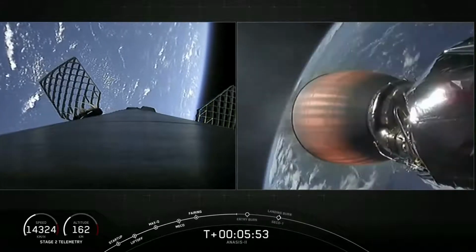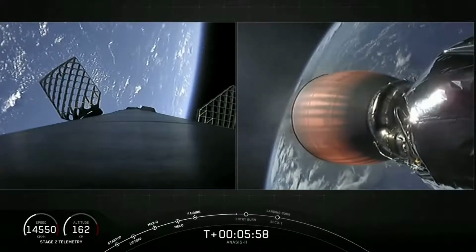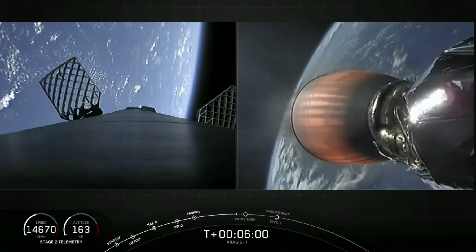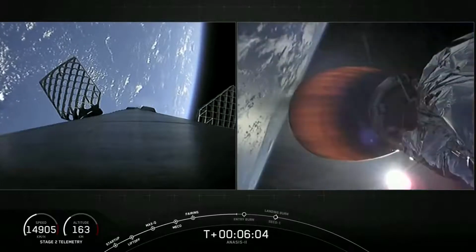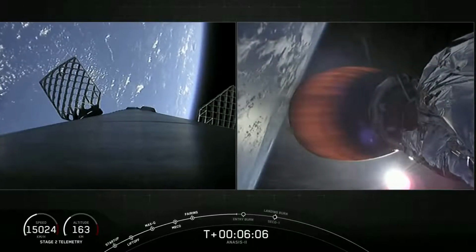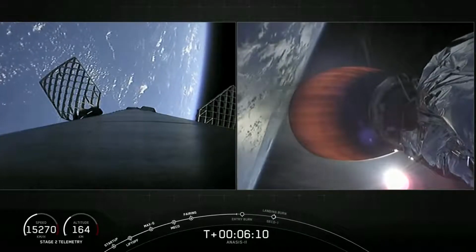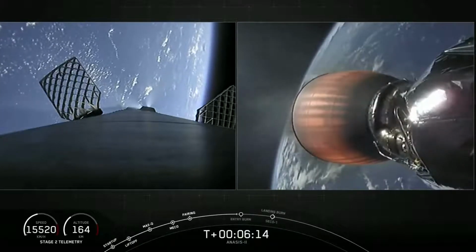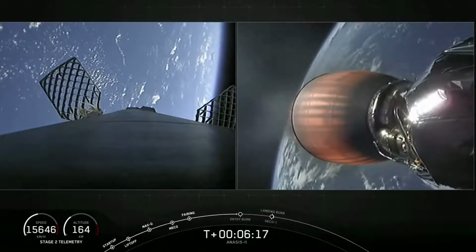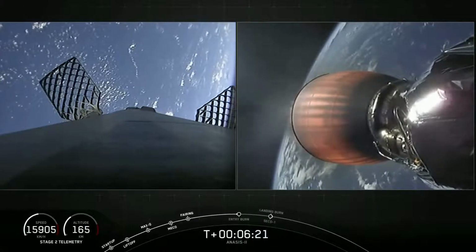And we're just under 30 seconds from that entry burn beginning. It's going to last about 24 seconds. We're 10 seconds away from entry burn. Hopefully we'll be able to hear that call out and have visual confirmation that burn's begun.